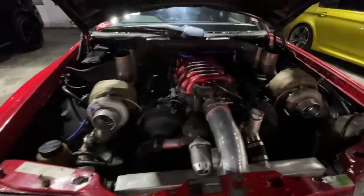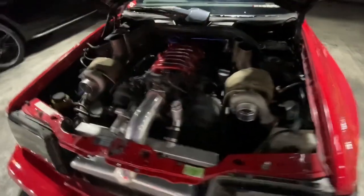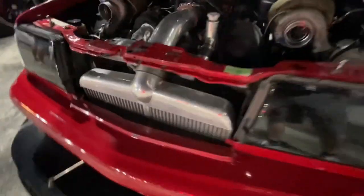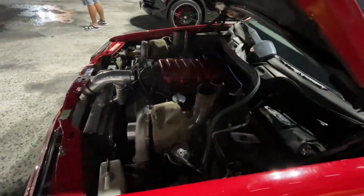Finally caught this thing with the hood open. Check it out. It's got a twin turbo UZ engine. It's got a big intercooler. This thing is rad.